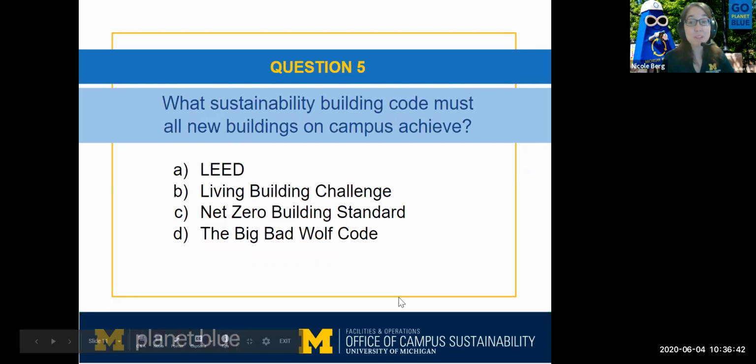What sustainability building code must all new buildings on campus achieve? A, LEED. B, Living Building Challenge. C, Net Zero Building Standards. Or D, the Big Bad Wolf Code. 15 seconds.